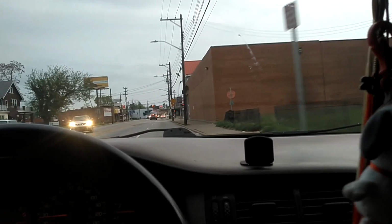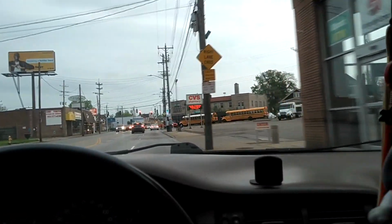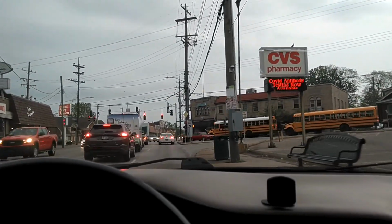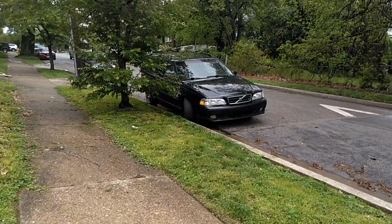Going to the store, start getting me some supplies for the house, food, water, stuff like that. Start living in the big natty. Little cardinal bouncing around the car.